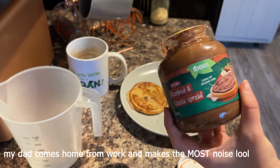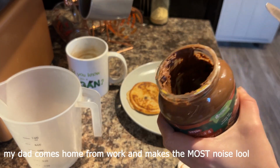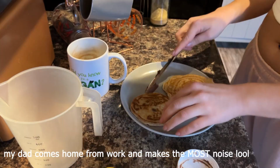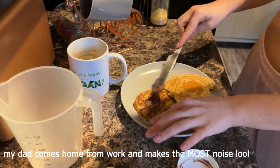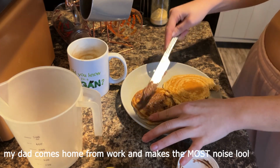This is the chocolate spread that I'm going to be putting on it, guys. The vegan one. I'm talking to the camera. The vegan one. Put a little bit on.